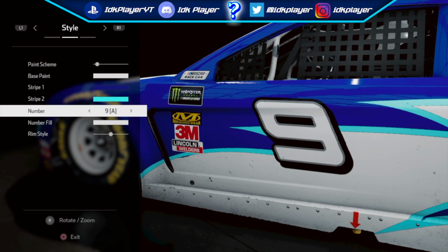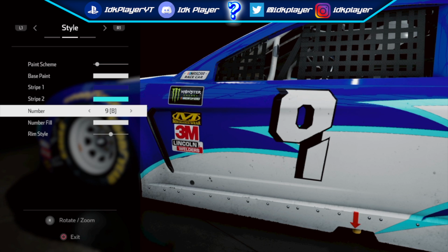So let's take a look at the fonts. In NASCAR Heat 4, you could choose from 3 to 4 fonts depending on which number you choose. And just a friendly reminder, in NASCAR Heat 4, you could have any custom number from 00 to 99, and that does include the numbers like the 01, 02, and 03, for example. So these are the fonts. This is font A, font B, and font C.